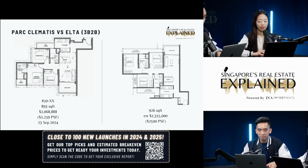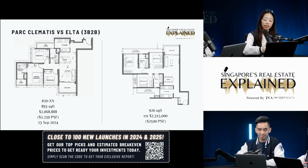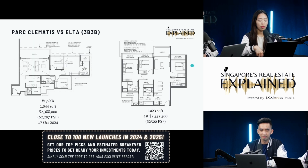Next, for the 3-bedder, you'll see compact ones at Park Clementi's. Same thing, not all 3 bedrooms face one side, so there's one that's facing the other side, at 2.068 million. And then for Elta, it's about 2.315. For their premium 3-bedders, you'll see Park Clementi's is about 2.388 and then Elta is going to be about 2.557.